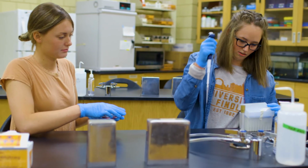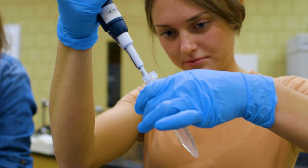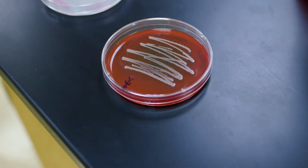I'm a dual major, like I said, at the University of Findlay, and I want to go into veterinary medicine eventually. So I really enjoy the fact that we're doing antibiotic resistance because it's such a huge deal in my career field. It's great to be involved in research here at the University of Findlay because you're able to apply conceptually what you learned in lecture and the techniques that you've learned in lab and then apply them in a real life setting.